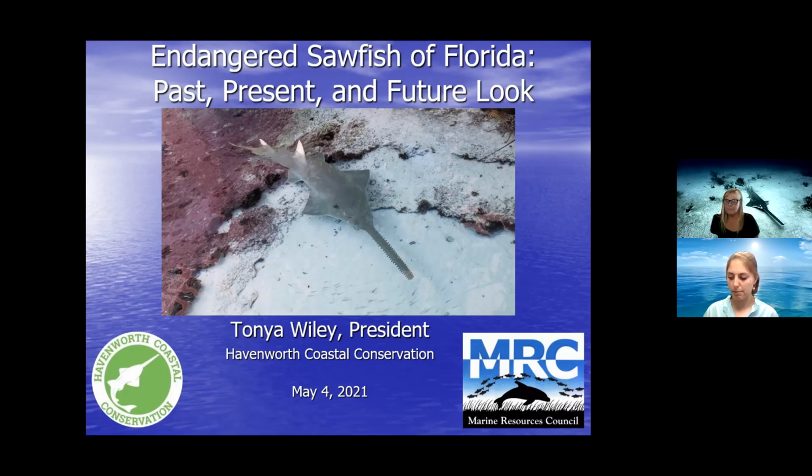She is an appointed member of and team leader for the National Marine Fisheries Service Smalltooth Sawfish Recovery Implementation Team, which is a panel of experts working to protect the remaining sawfish population in the United States and to prevent that species from extinction. Tonya is the president of Havenworth Coastal Conservation, which was founded to promote the sustainable use and conservation of marine resources through research, outreach, and education. So without further ado, I'd like to introduce our speaker, Tonya.